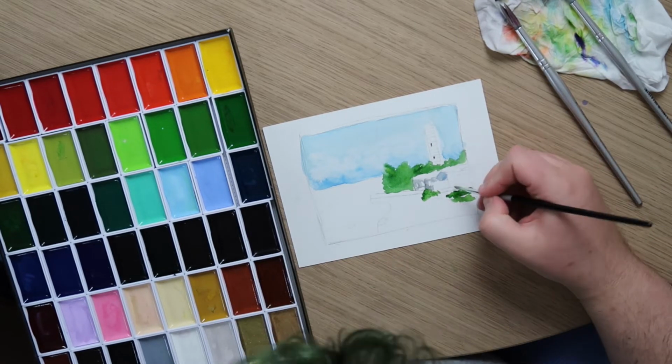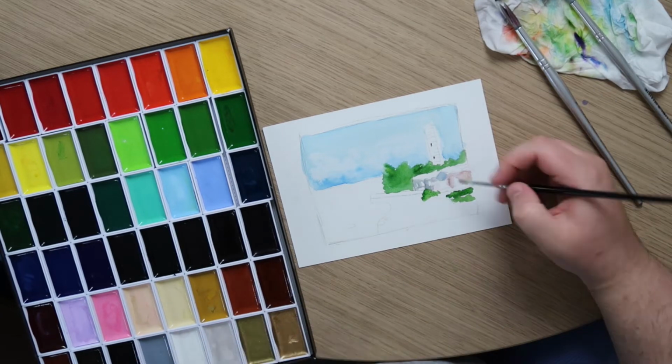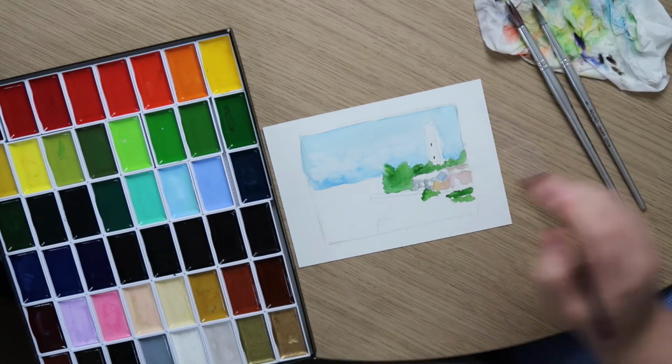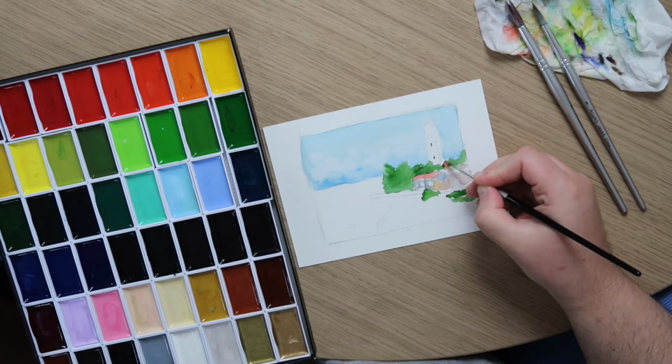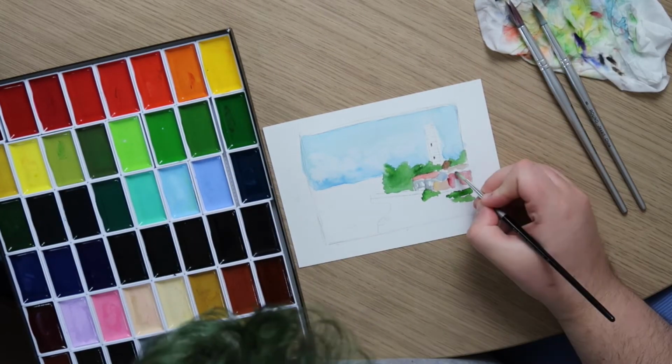I'm a watercolor expert, I would say. I would go so far as to say I'm a watercolor expert. I've been painting with watercolors since 2010 religiously. I was using them before that, but I really got into them in 2010. So 10 years, holy shit. That's a lot of experience.